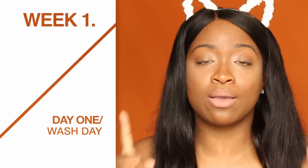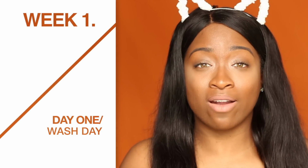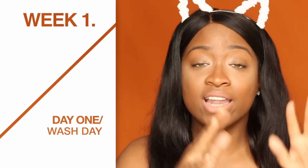Now on week 1, the first day is usually my wash day, where I am full on washing my hair. I may deep condition. I'm not really a big deep conditioner, but that day is going to be the day that you're going to want to do all of that stuff, where you're going to spend an hour or so really prepping, priming and loving your locks.